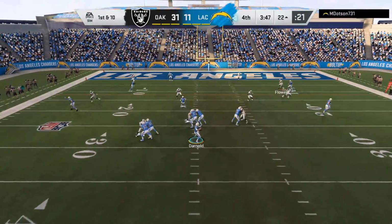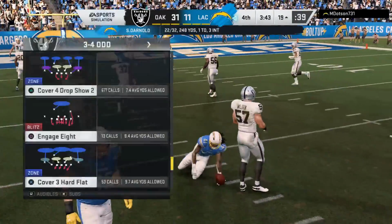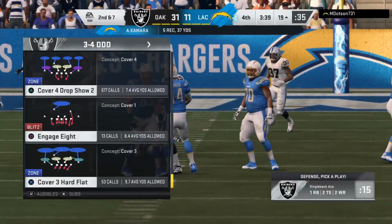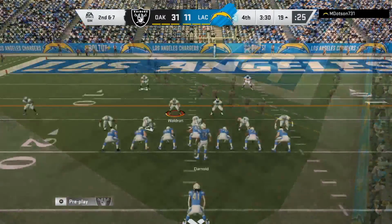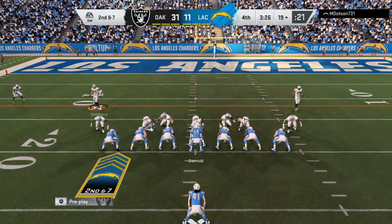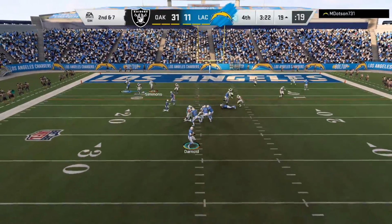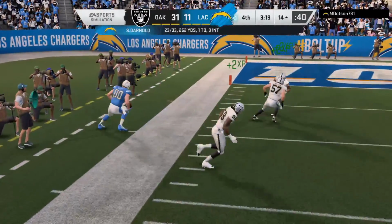Darnold on first down. Out of the backfield, that's complete to Kamara. And he's taken down after a gain of 3 as they move it from the 22 to the 19. And we see another pitch and catch there to the running back. This position just continues to evolve. They become just as critical to the passing attack as a lot of receivers, tight ends, because their ability to make people miss in the open field can really generate big plays for an offense.